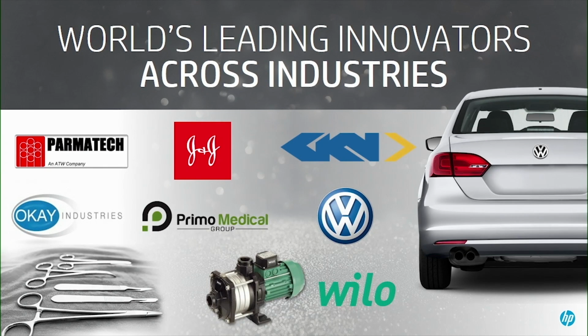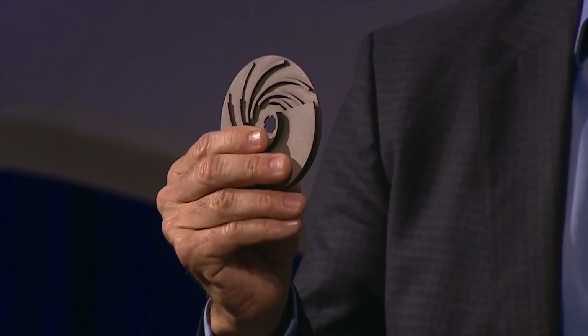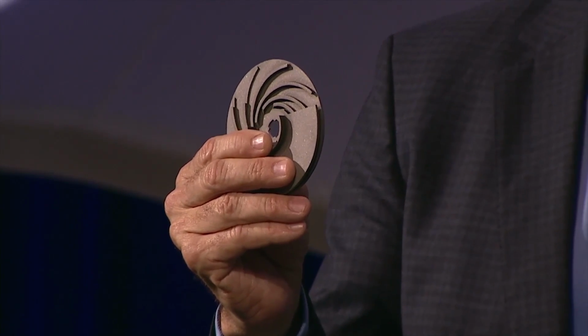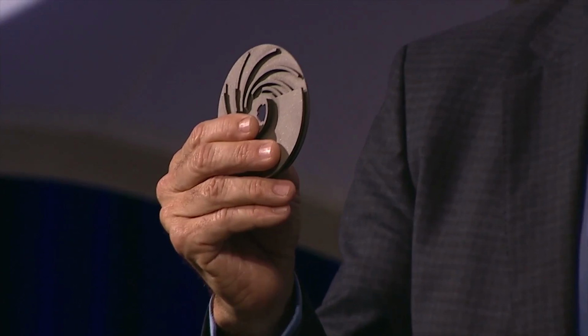Velo, a European expert in industrial equipment. What they're going to be doing is this part, which you'll be able to see at the HP booth, for their industrial pump. You can actually see a cut-up. They're redesigning the features of this impeller blade, which is going to let them improve the performance of their product. And this is something only possible with additive or 3D.